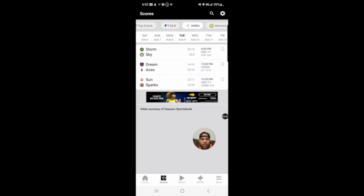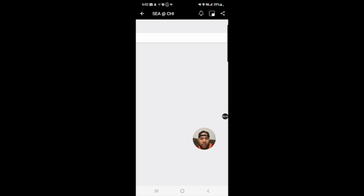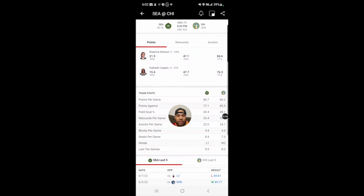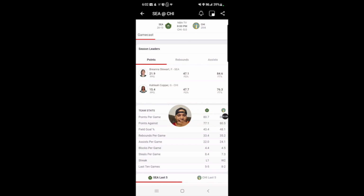It looked like the Sky record is 25-8 and the Storm is 20-13. The Chicago Sky, they got right here in the middle, to where the people who bet think they're going to win by at least 5. So what we're looking at is the stats and everything to make a decision on what we're going to bet on Bovada.